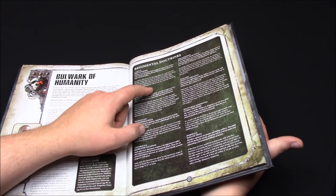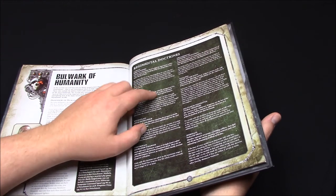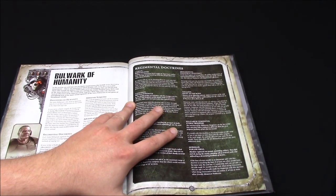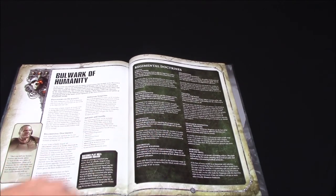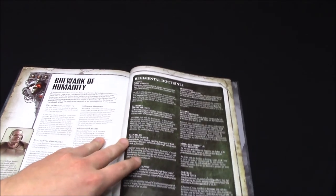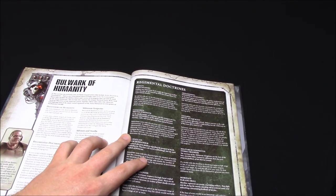Okay, Armageddon Steel Legion. Industrial efficiency. Infantry units with this doctrine may double the number of attacks they make with rapid fire weapons at range of up to 18 inches rather than half the weapon's range as normal. Vehicles with this doctrine treat attacks against them with AP minus 1 as AP minus 0. Yeah, that is pretty good actually. Extra protection for vehicles.